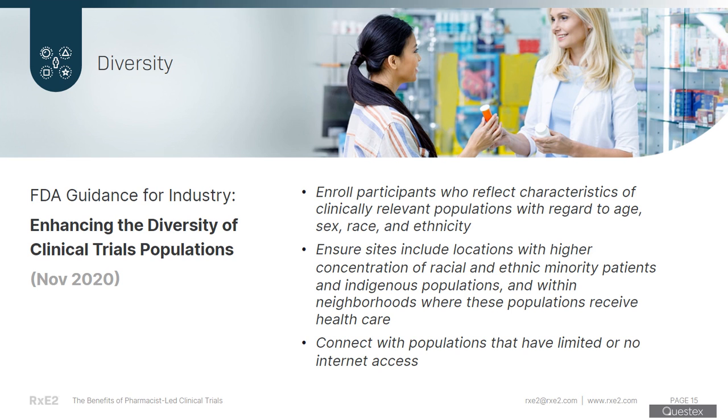Over on the right-hand side, you'll see the various suggestions that the guidance outlines. The first being to encourage enrolling patients who reflect the characteristics of the clinically relevant populations, including age, sex, race, and ethnicity, as well as non-demographic characteristics. The agency also recommends including site locations with higher concentrations of racial and ethnic minority populations, and those that are within the neighborhoods where these patients receive care. It noted that by restricting site locations, it can limit the ability to enroll a diversity of participants. And lastly, one of the recommendations is to connect to populations that may have limited internet access, and doing so through community events or trusted locations.